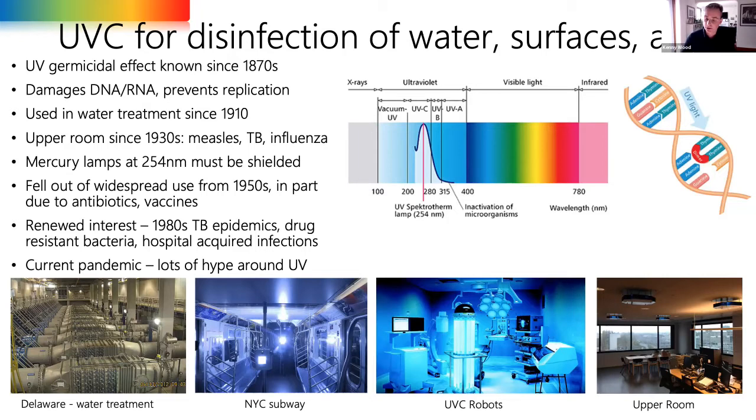So any deployment of UVC lights must be in either unoccupied rooms, and there's a couple of examples shown at the bottom of this slide where UV lights were used to cleanse the air and surfaces in the New York City subway trains, and also UV robots are often used in hospital wards to aid with cleaning there. But the UV must be in unoccupied spaces or deployed in such a way that the light cannot directly irradiate people. And this is where the so-called upper room devices come in, where a beam of ultraviolet light is emitted above head height and it disinfects the air above the people in the room.